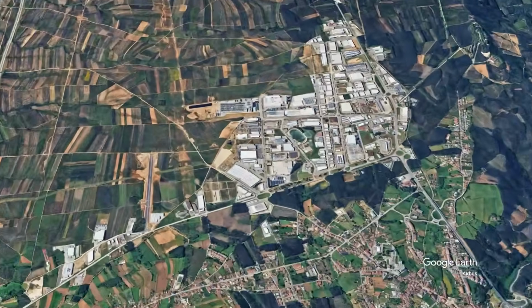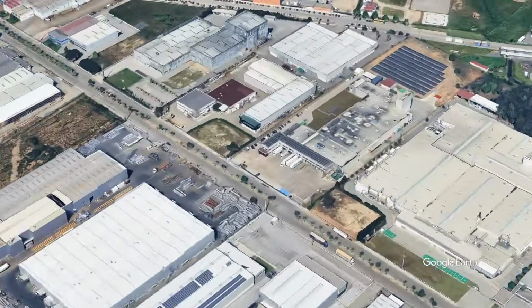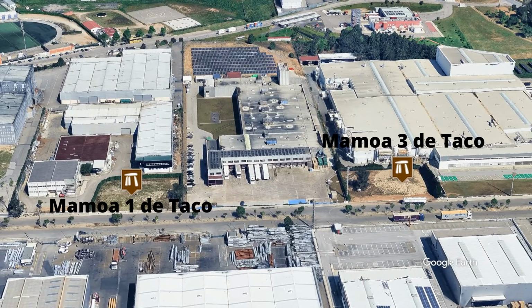Bon appetit! So, in the industrial area of Albergaria-a-Velha, the Mamoas of Taco are right along one of the streets. Mamoas 1 and 3 are visitable. Mamoa 2 was destroyed when the street was constructed. The first site we come to is Taco 3. And again, it's an interesting location. There are various commercial vehicles and trucks and things around, and you can hear the noise from the factory behind me.